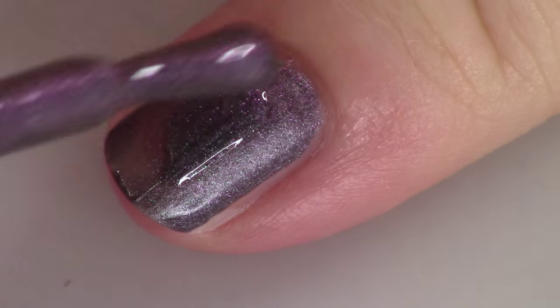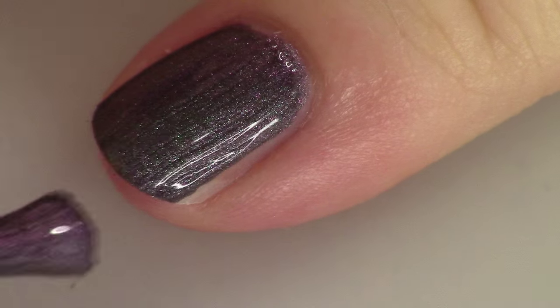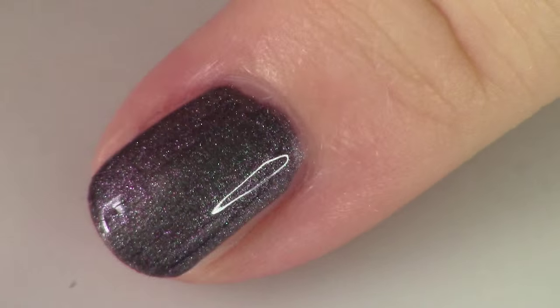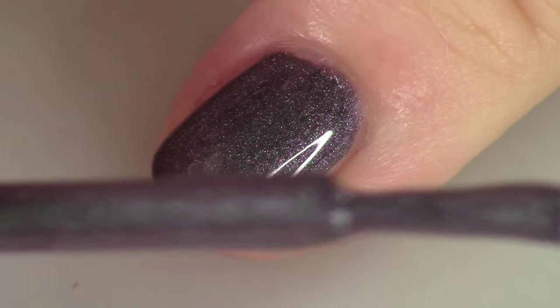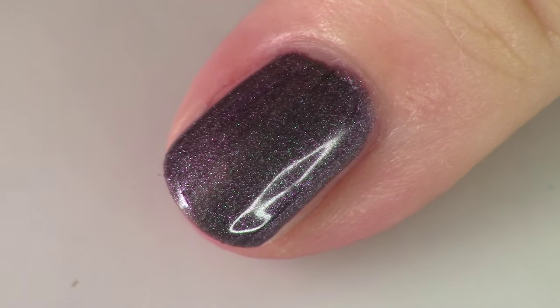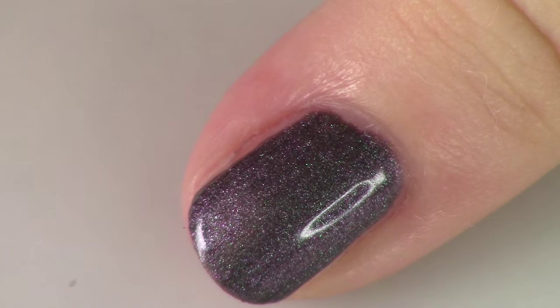All right, second coat of Konstellation. I'm telling you guys, this looks like an oil slick on my nail. For some reason the camera's just not manifesting it. I hope you can see it there a little bit better, but even when I'm just looking at the wand, I can see all that dimension of color. So definitely a super cool one. I love it.